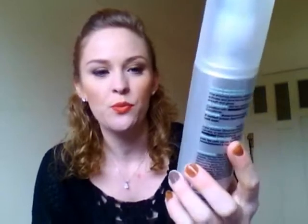Toni Guy Shine Enhance Shampoo. This is the rich cleansing for maximum shine. This is the second time I've used it. I don't even know if I think this is good. I love the smell. It smells like Calvin Klein women's spray from years ago. It was in a red box. It smells exactly like that. But I don't even know if it was doing my hair any good. So I'm undecided about that. Okay.